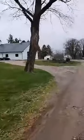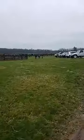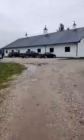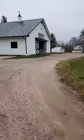Here are some of the girls over here: Mackenzie, Lauren, and Paula. They're turning out horses. Wave to the camera. Oh, good. We're going to intercept them. Alright, so we're going to head up.